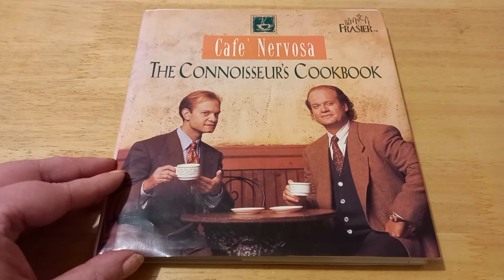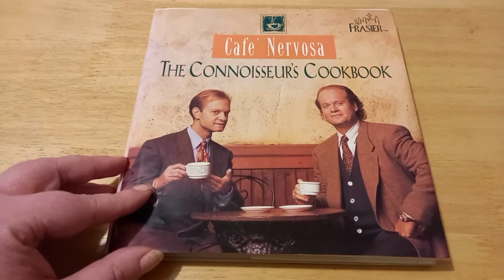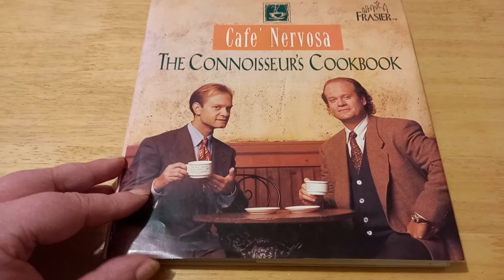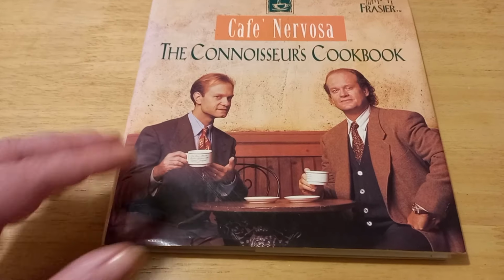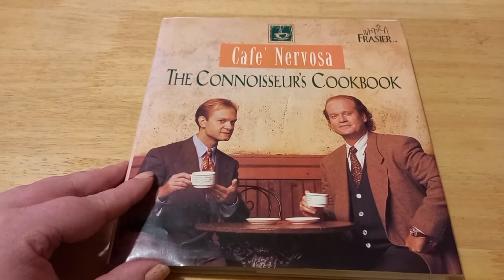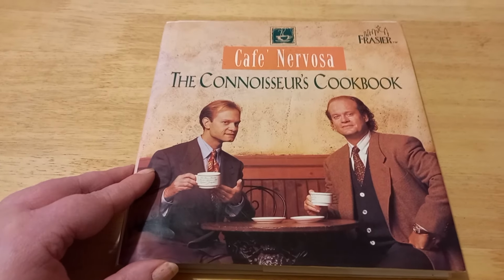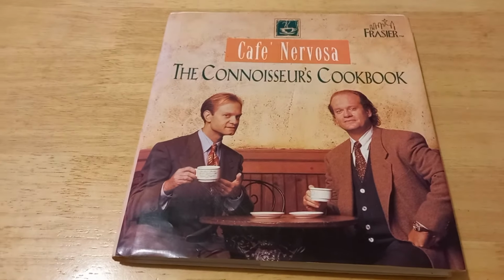But personally, as somebody who can't cook, and my idea of cooking is making toffee coffee, it definitely speaks to me on that level. And as a Frasier fan, it's just a lovely way to think about the show with a very loosely inspired cookbook. The Connoisseur's Cookbook really is an absolute delight.